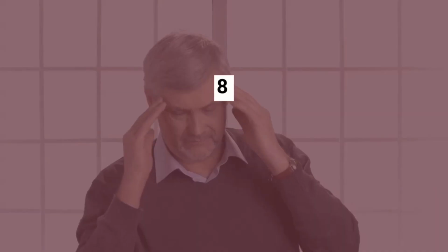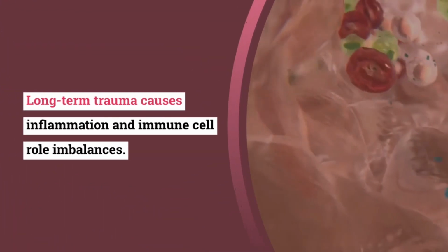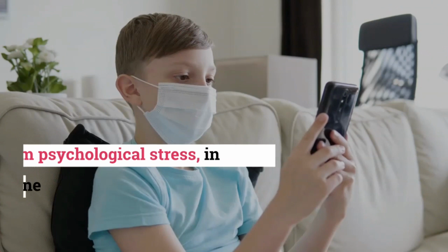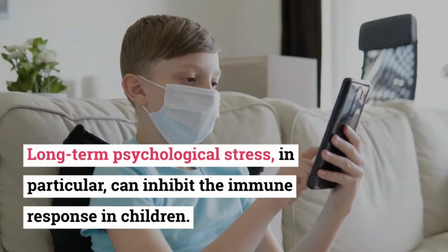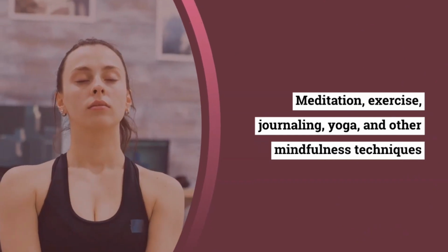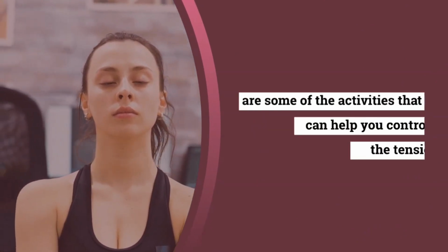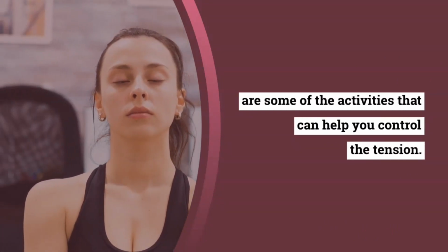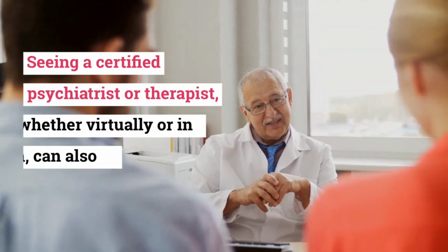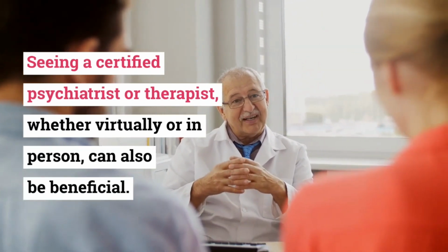8. Manage your stress levels. Stress and anxiety relief are important for immune health. Long-term trauma causes inflammation and immune cell role imbalances. Long-term psychological stress, in particular, can inhibit the immune response in children. Meditation, exercise, journaling, yoga, and other mindfulness techniques are some of the activities that can help you control the tension. Seeing a certified psychiatrist or therapist, whether virtually or in person, can also be beneficial.